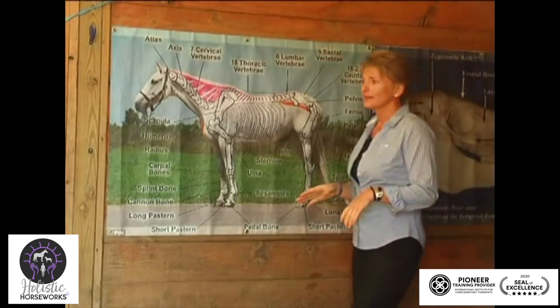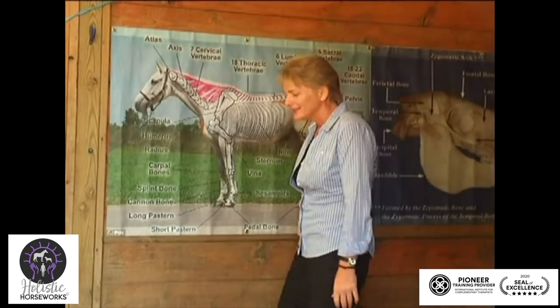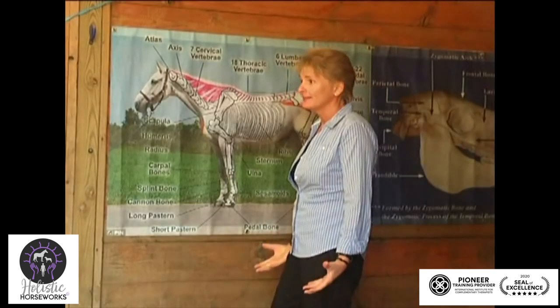If you're walking like this, you're going to have good feet. If you're walking like this, and you're shuffling, and you're standing like this, you're not going to have a good hoof.